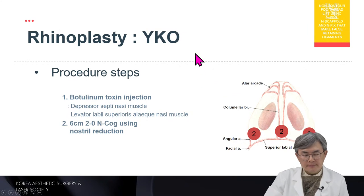Sometimes some patients have very strong depressor septi nasi muscle, levator labii superioris muscle, and alar muscles. So in this case, I always inject botulinum toxin in these 3 points. At each site, I inject 2 units of botulinum toxin.